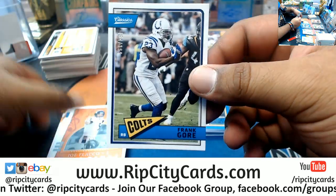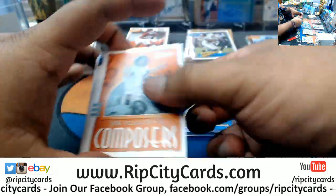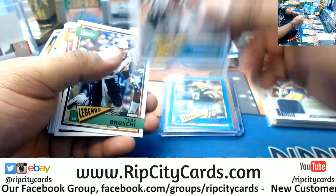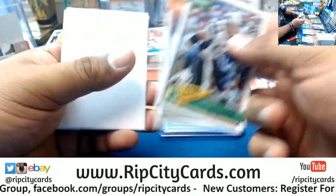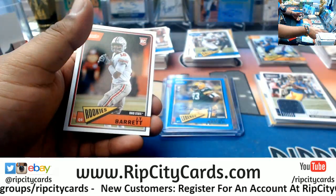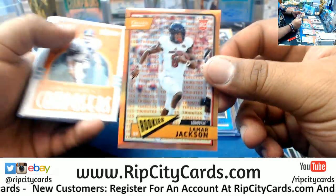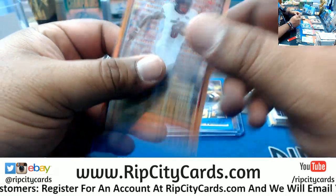Frank Gore, $2.99 Colts. No love at all, Fitz. No love at all. But let me work my magic and we'll see what happens. Luke Falk, rookie. Kamara, Saints. Dicker, JT Barrett, rookie. Lamar Jackson, rookie for the Ravens, to 15. Very nice.